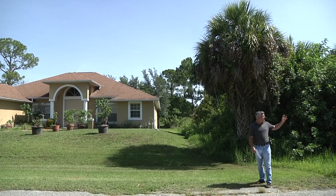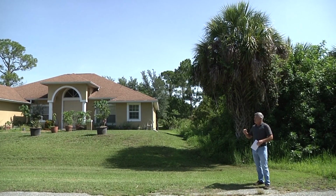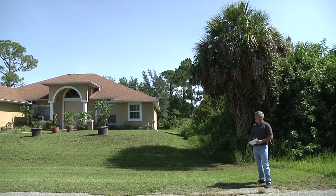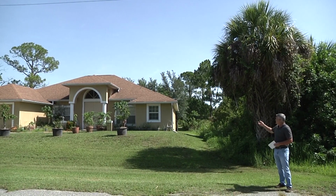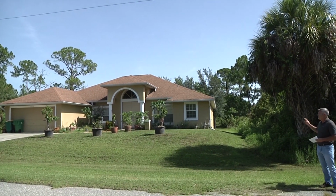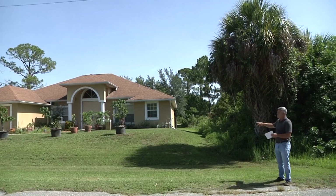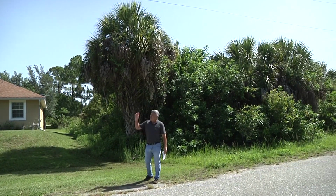All right, we just showed you the 80 foot across the front of your property here on Howard Avenue. This is going to be the southwest corner of your property. As you can see, you got a beautiful neighbor right here. This is a 3-bedroom, 2-bath, probably 1,700 square foot property right here. You could build that. This is on a quarter acre as well, just the same exact lot as we have right here. Paved road, power overhead.